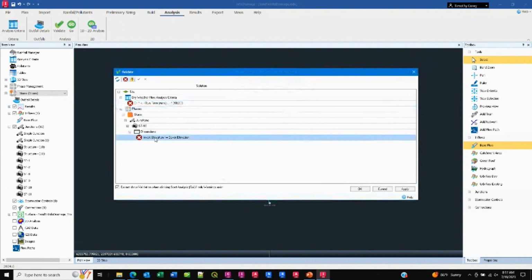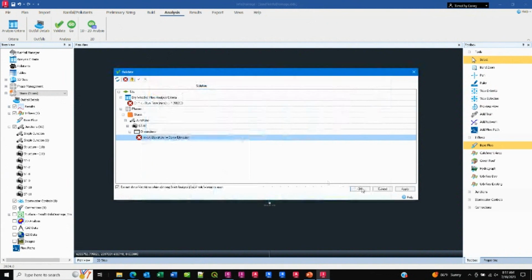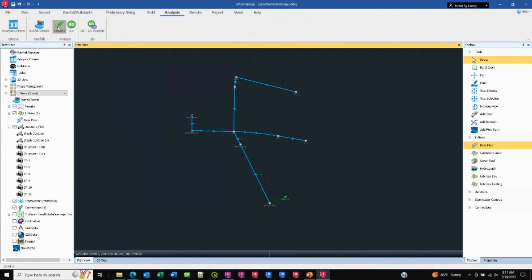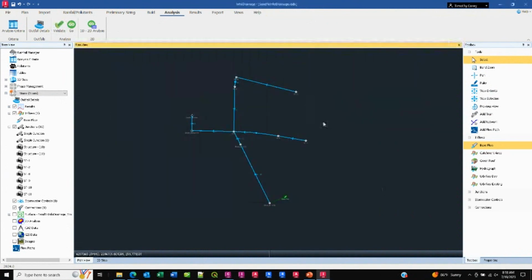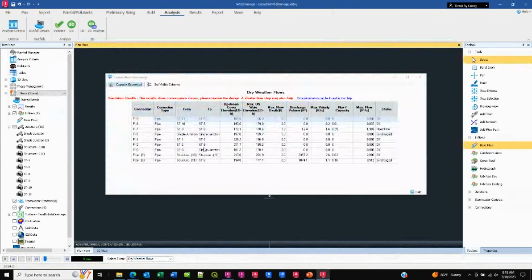Okay, and then down here we have an invert elevation that's greater than the cover elevation. I can simply type in a new cover elevation if I want. Something like that. Now try validate. Now I'm okay. And if I want to tell it to run the analysis, I can go here. And there I have my analysis.